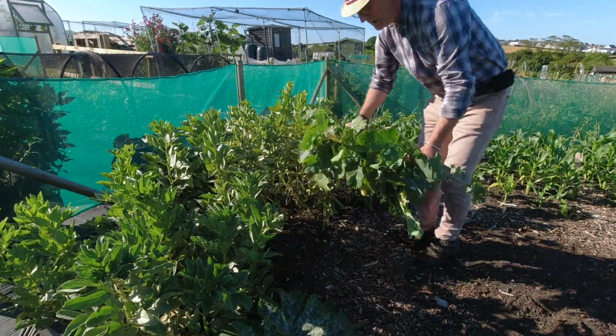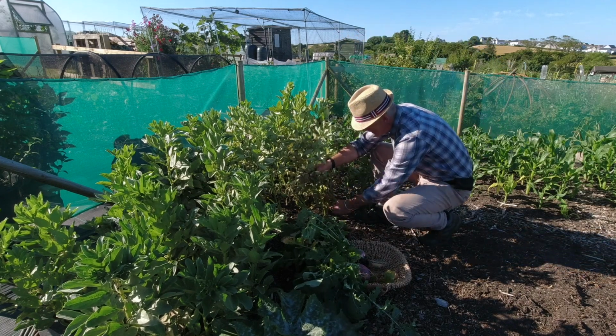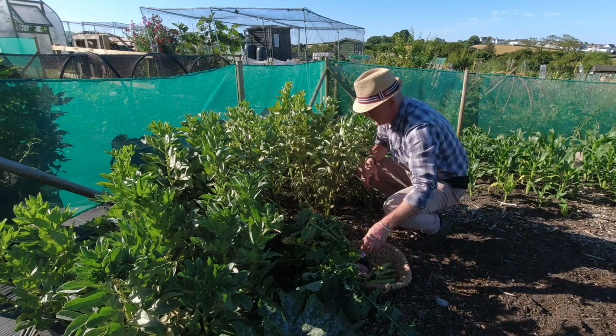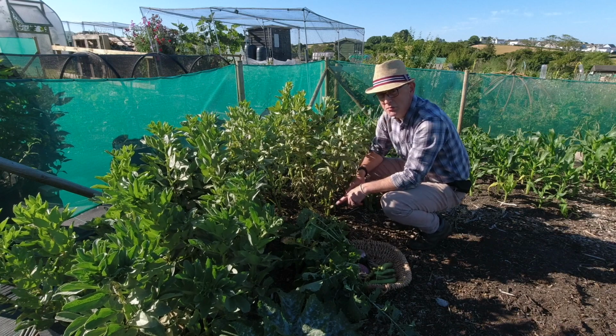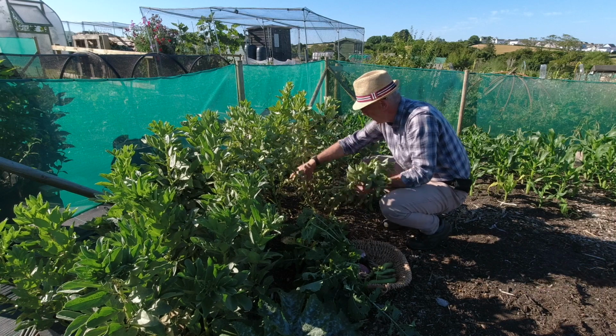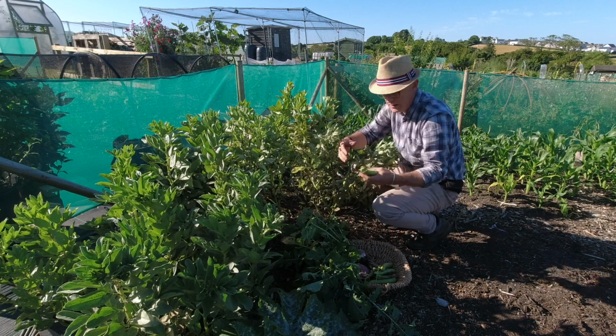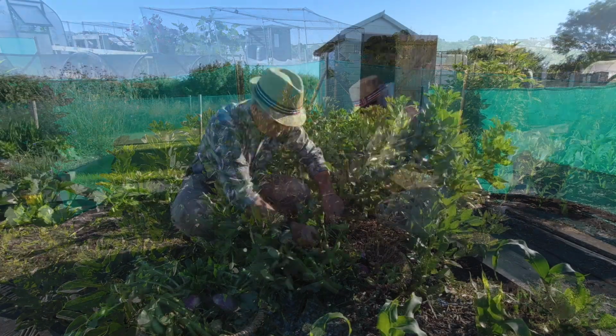Before we can put any of them in, I'm just going to harvest all these broad beans. These were autumn sown last year, so they've been in the ground quite a while. I expected them to be a bit bigger, but there you go.